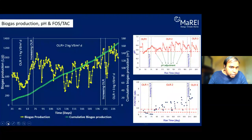The biogas production throughout the experimental period is presented here. Also the trend of the variation of pH and FOS/TAC is presented. Before going into the details, FOS/TAC refers to the ratio of total volatile fatty acids accumulation to total alkalinity. If FOS/TAC is lower than 0.1, it means that the biological system is starving for food. Whereas if FOS/TAC is more than 0.3, it means that the biological system is already overfed.